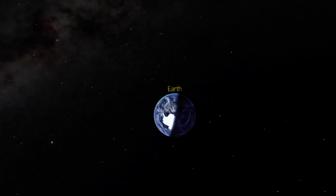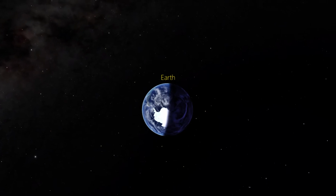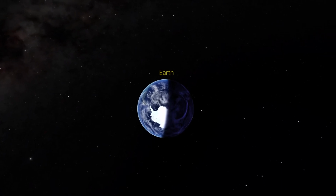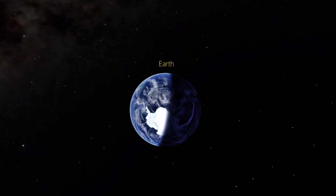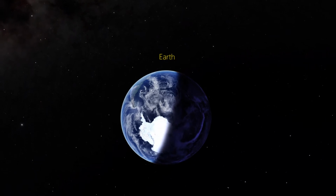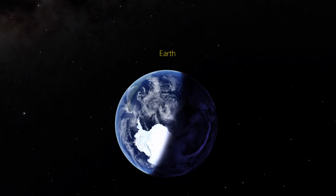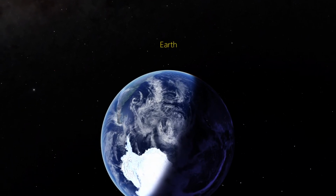So how did our atmosphere end up the way it is now? The answer is life. When photosynthesizing blue-green bacteria developed in the Earth's oceans, they began to take carbon dioxide from the atmosphere and replace it with oxygen. Earth has oxygen in its atmosphere today because of those single-celled organisms.